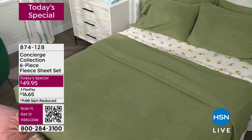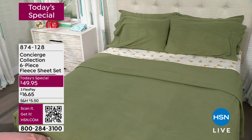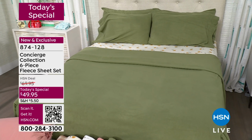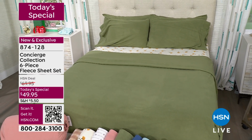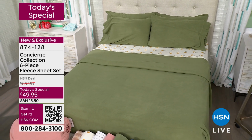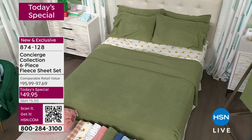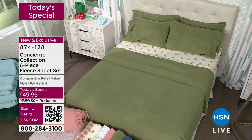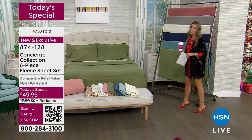And there's nothing worse than getting into your bed at night and it feels even colder than it does outside. For the first time ever, Concierge Collection is doing their first ever Fleece Today special, and it is a big collection. We're talking about 6 pieces. So you get the fitted sheet, you get the flat sheet, and we have doubled up the pillowcases to 4 pillowcases at an extraordinary value.